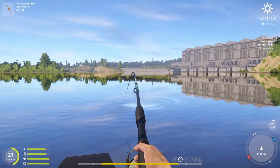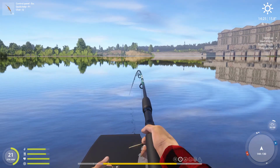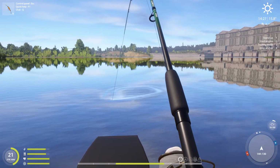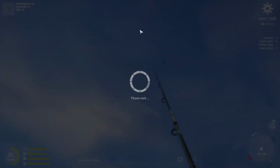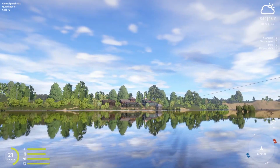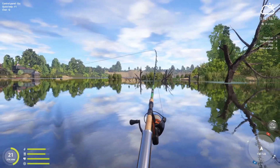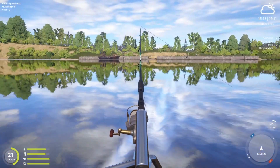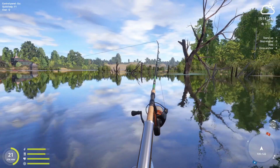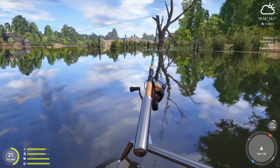What do we got here? Big old chub. Yo, nasty old pike. Get in here. 2.3. Now, at least you only lose big fish, Bav. Ones that pay good money. That one seemed to be outclassing the Siberia Saber. Thinking about going all the way, but I don't think it would be good.